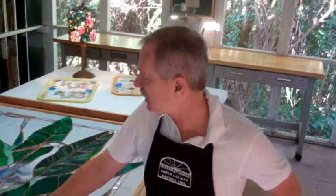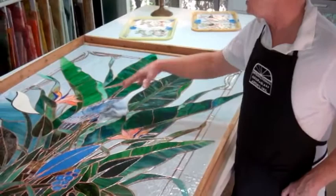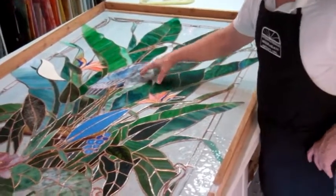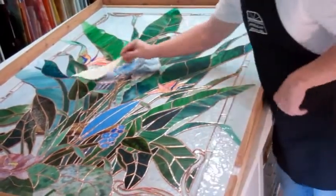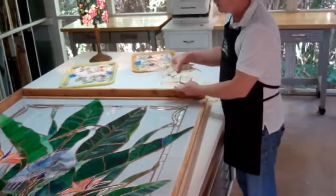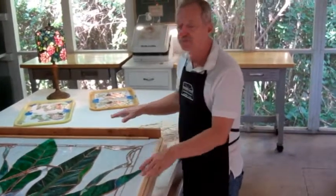This particular piece right here is going to be for the bathroom, and it portrays a great blue heron in a very Florida scene. This shows a few of the patterns involved in creating this. Many, many pieces of glass were cut out to produce this work.